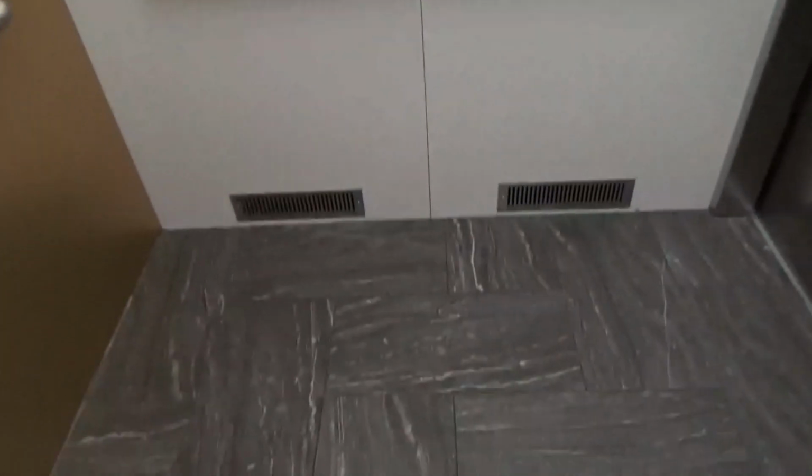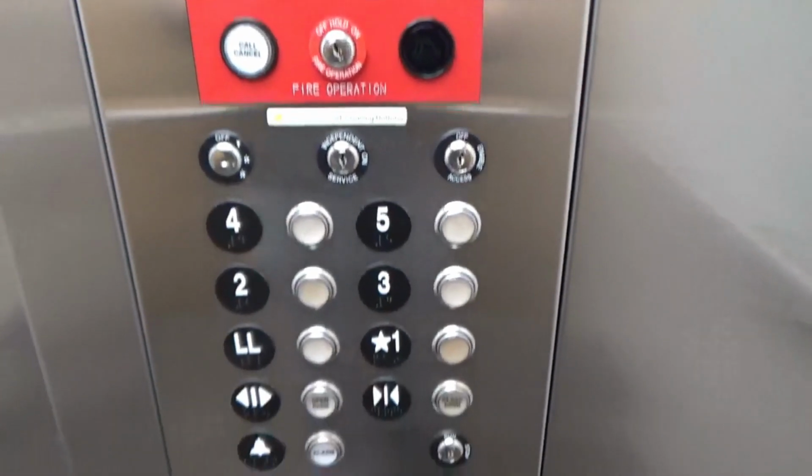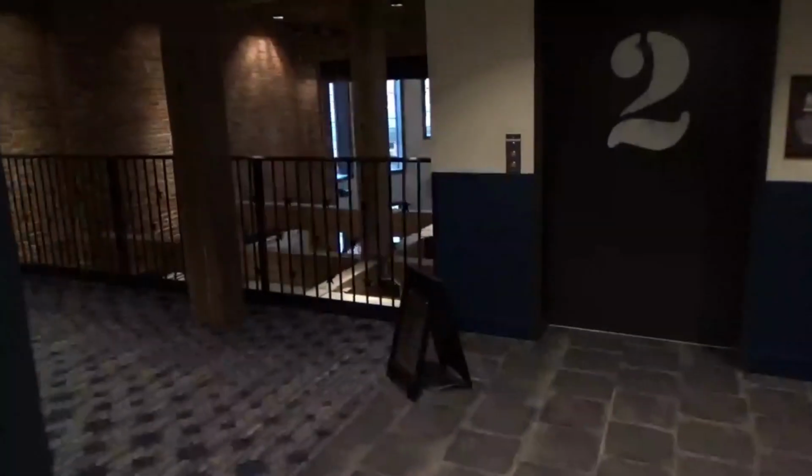Cab view. These are kind of nice elevators. I do like the brown in the back. They look like it's chocolate. It does smell like chocolate in this entire building since this used to be the old Wilbur Chocolate Factory. Anyway, these are your 8-hole buttons, which are slightly dirty. And here are 2. You get a perfect view out the lobby from the 2nd floor.